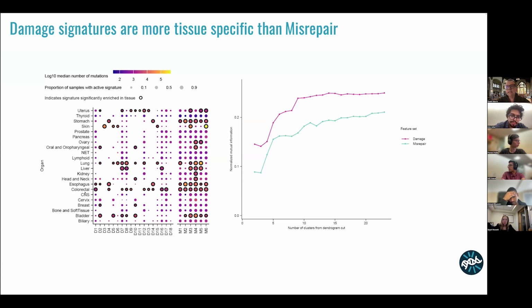So the thing is that often what you see when you see a loss of a DNA damage repair process or inefficient DNA damage repair, it reveals a new type of damage that you otherwise wouldn't see. Right? So in general, you see a lot of these misrepair processes active across tissue types. And then here you have damage-specific or tissue-type-specific damage appearing. But you can see that this is pretty dense and this is pretty sparse, and many of these tissues are distinct in the same way that colorectal cancer is distinct.